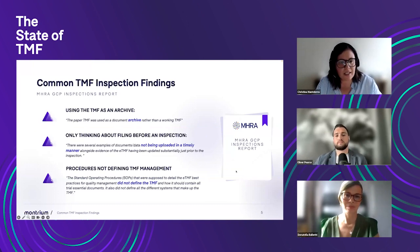A third finding that I'd like to highlight is what we've already discussed a little bit, using the TMF as an archive. The finding from the inspectors was that the TMF was used as a document archive rather than a working TMF. So this must have been quite obvious to the inspector, right? That the TMF was not being used to its full potential as a working, active tool throughout the course of the study.